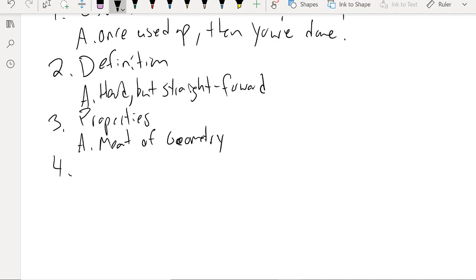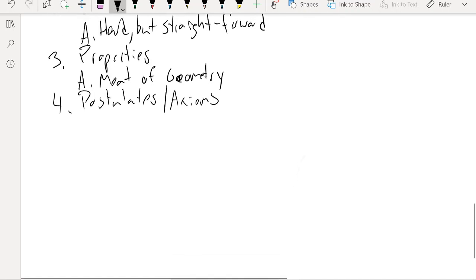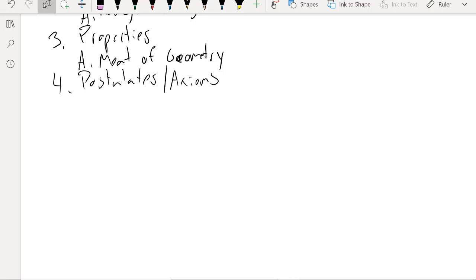So the other two, real quickly before my laptop dies on me, are postulates, which are sometimes called axioms, right? So again, this is for high school geometry. In later editions of mathematics, you stop calling things postulates so much as axioms. And there's a difference, but it's kind of semantics. It's six of one, half a dozen of the other. But essentially, a postulate is something you assume, and it's obvious.